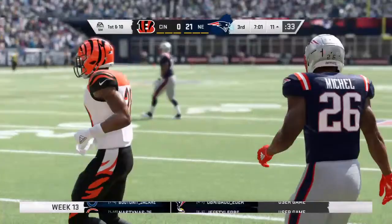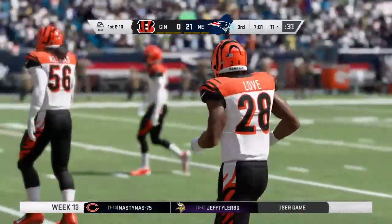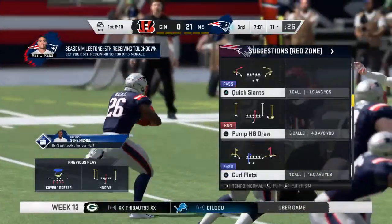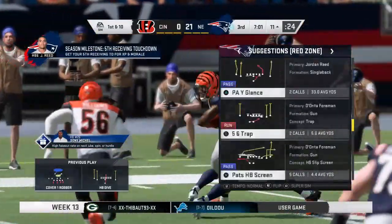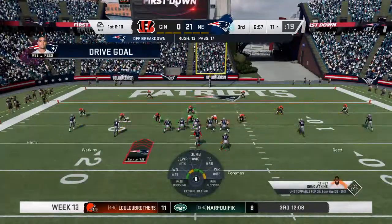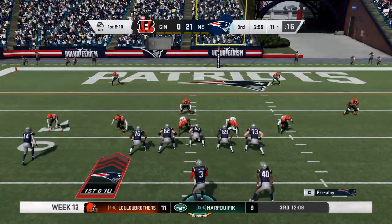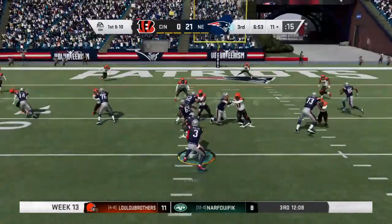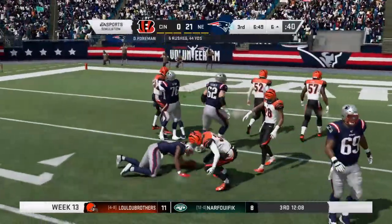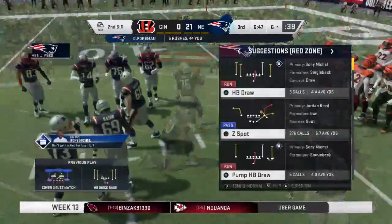This has been a good drive so far. It's been the running game for the most part that's powered them down there. Another nice burst there, picking up a first down. Now it's first and 10, as you said, in the red zone. On first down, Foreman. And he'll get about 4 there as he takes it from the 10 down to the 6.